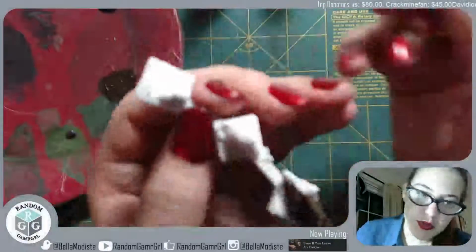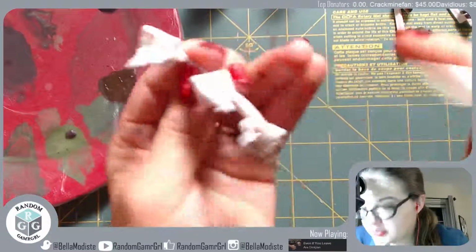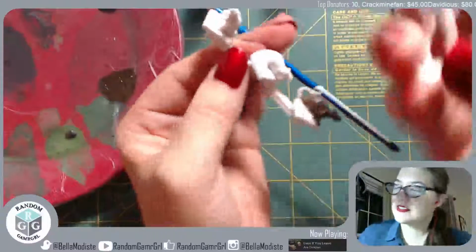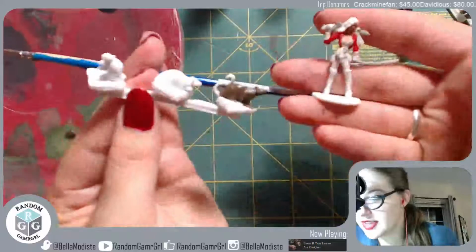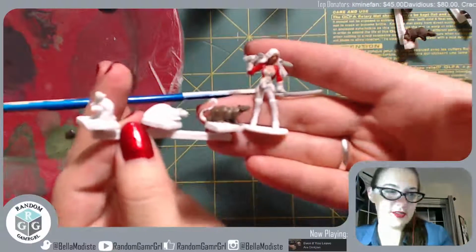So, these are dire rats, because this is the human size scale. So, they're quite large.